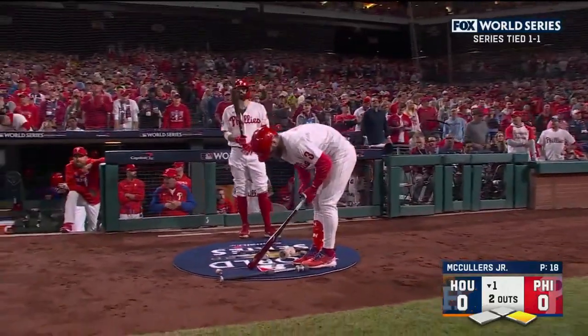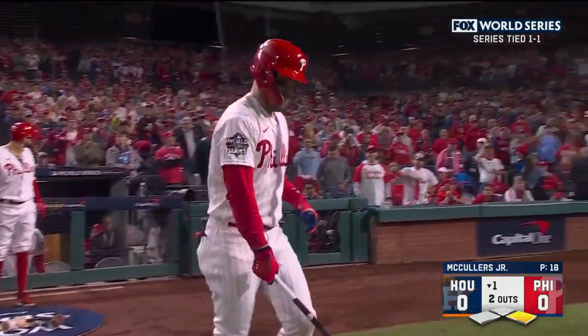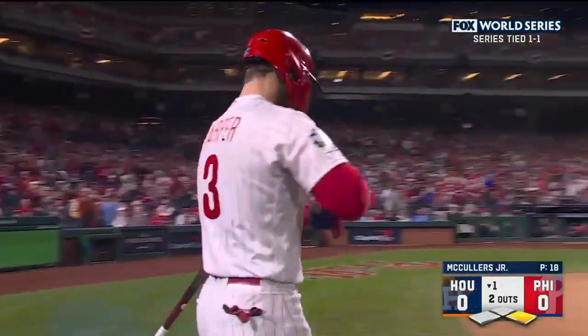Now batting for the Phillies, number 3, designated hitter Bryce Harper.